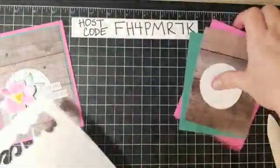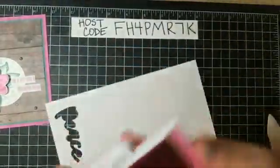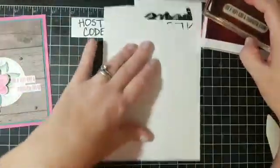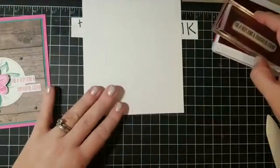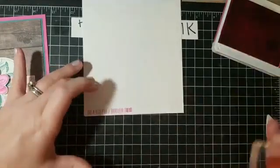So we're going to start with our stamping. So we're going to move this stuff out of the way. And let's start with our Magenta Madness. I'm going to start with my greeting because I want to make sure I get that on the edge because I'm going to cut that off. So let me move my paper up. I'm using a pretty big piece of scrap paper, so. All right, you want to get this right along the edge. I'm going to use my paper trimmer and cut it off.